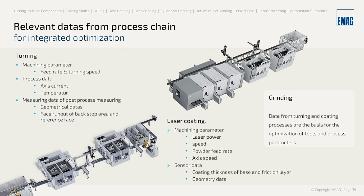So here we have again our overview of the process chain, and what Marina mentioned is absolutely correct. We need to align all process steps, or balance them to each other, to have the optimum. We need to collect machine data from the turning machine as well as from the cladding machine to finalize on the grinding machine all information into a good process. And for grinding, data from turning and coating processes are the basis for the optimization of tools and process parameters.